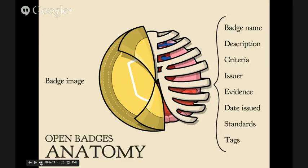So this is something known as an open badge standard. It's basically a set of data, a set of metadata behind each badge. So that can include things like issuer information, earner information, the criteria for earning the badge. You can even attach the evidence to the badge. What did that person do in order to earn that badge? You can even align your badges to the standards.